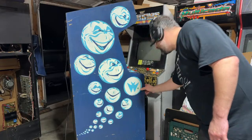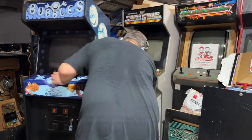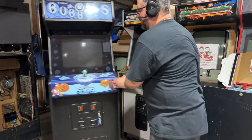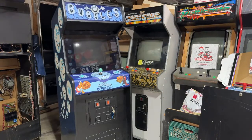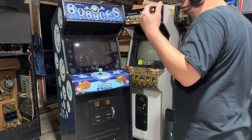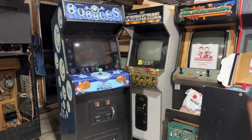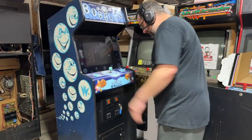It still has the registered trademark sticker on that side. How about this one? Oh, Dominic guessed Bubbles at the beginning. But yeah, this is it. This is Bubbles. This is my second Bubbles. So I recently got this in from Mark from Back to the Media Arcade.